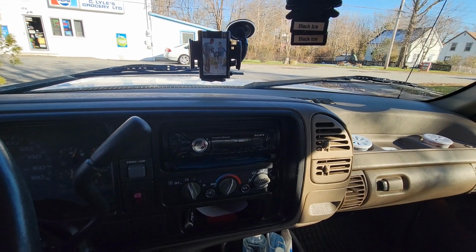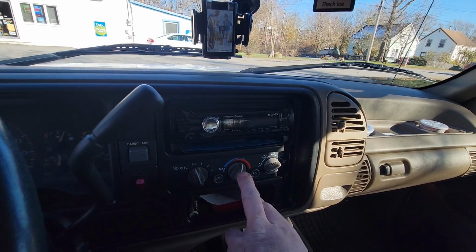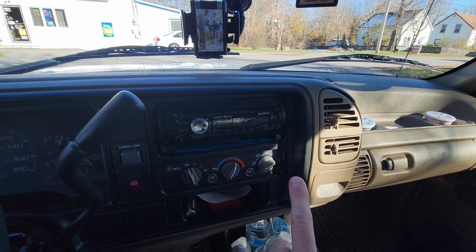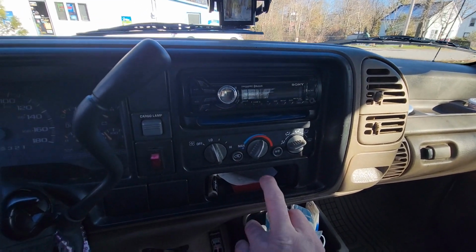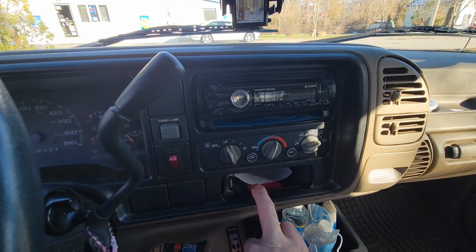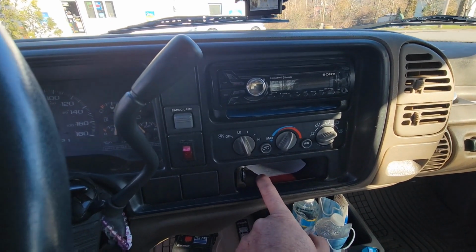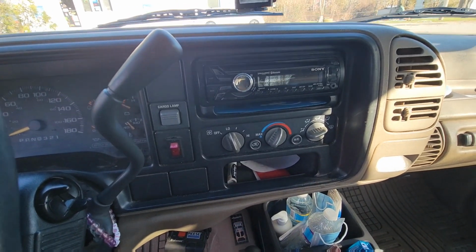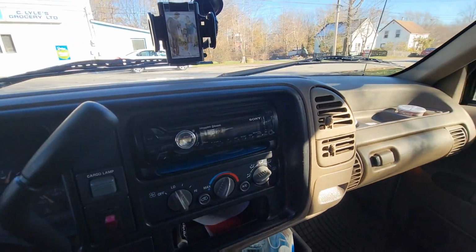I did install a Sony aftermarket deck. We've got the air conditioning and the heat. The AC does work. This is the spot where the old CD player used to be, so I got this little pocket out of a WT that the brother-in-law had, because he's a big Chev guy. And that works perfectly for storing your wallet stuff in.